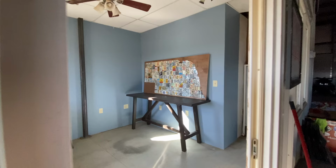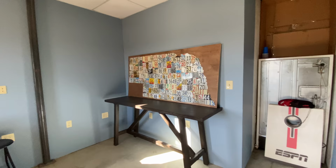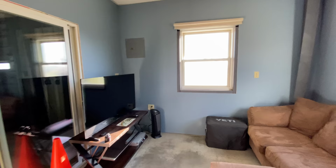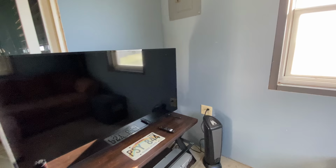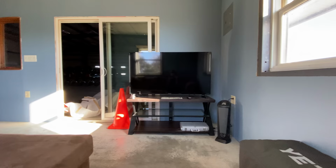Here's our room update. The color turned out perfect. We did everything for under $1,000. So this is, okay, don't mind the trash. I'm gonna take care of that. The couch looks great in here. We got a little TV, a little action here, a little space heater, poker set, little traffic cone.